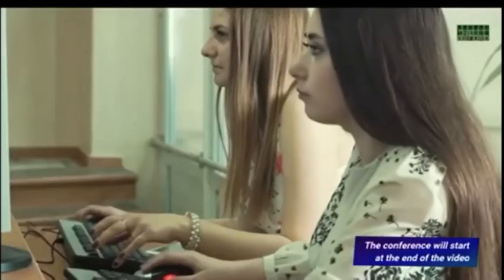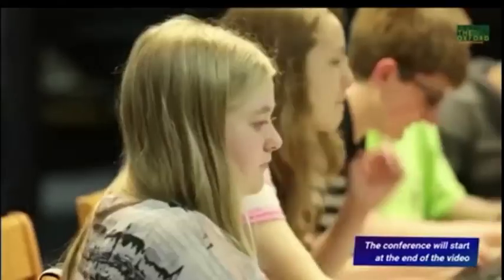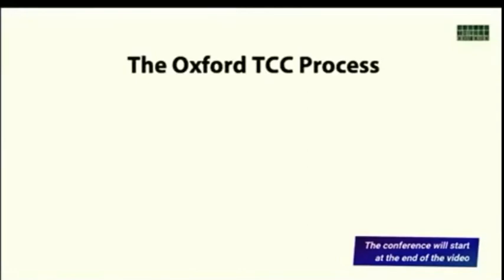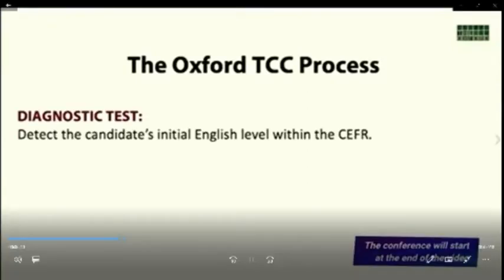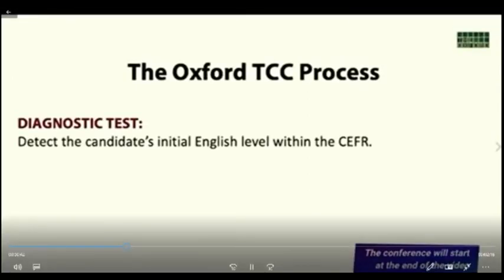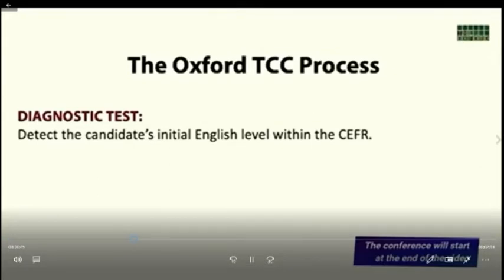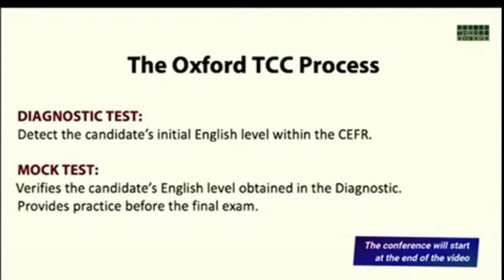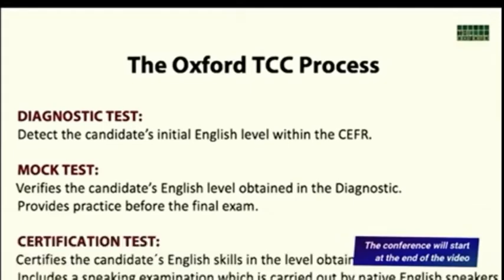In addition to being an official certificate, the Oxford TCC helps candidates identify their areas of improvement through its three-step process. Diagnostic: its main objective is to detect the candidate's initial English level in the CEFR. Mock: verifies the candidate's English level obtained in the diagnostic and also provides practice before the final exam. Certification: it certifies the candidate's English skills in the level obtained. It includes a speaking examination, which is carried out by native English speakers.